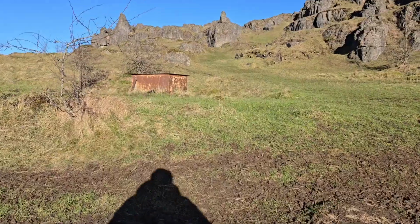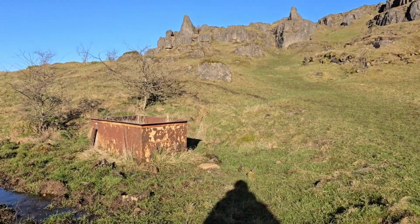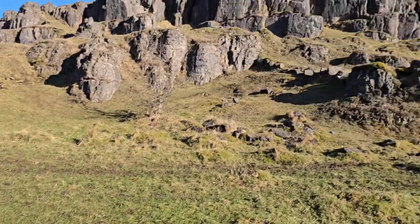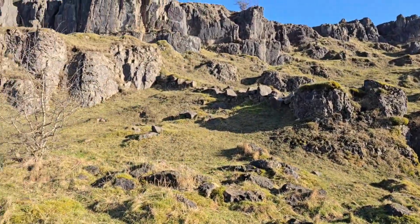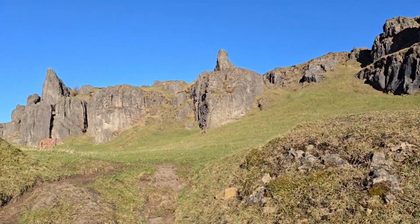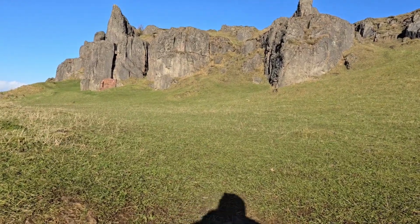What is this here? What do we have here? Wow. Is that an old cart maybe? Not sure. Look at that. That is amazing. Amazing. Harborough rocks.